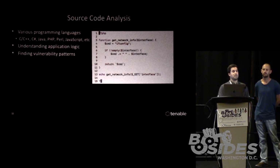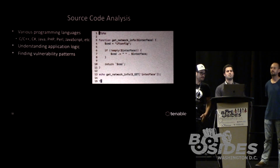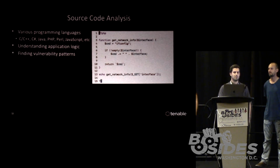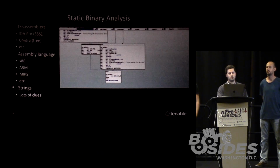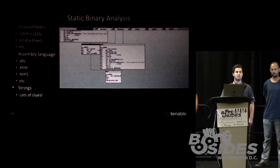Ideally, we want to be able to get our hands on the source code of whatever target we're looking at. That requires you to know a variety of programming languages, whether native, like C, C++, or a web app, PHP. If you understand the programming language, you can understand the application's logic and inner workings, and also identify vulnerable code patterns.